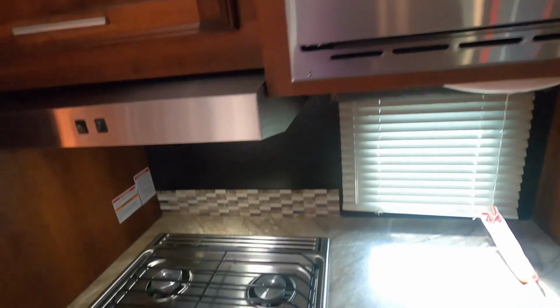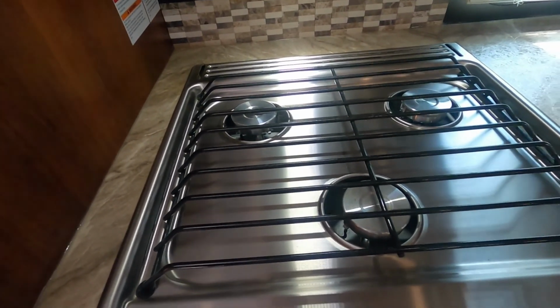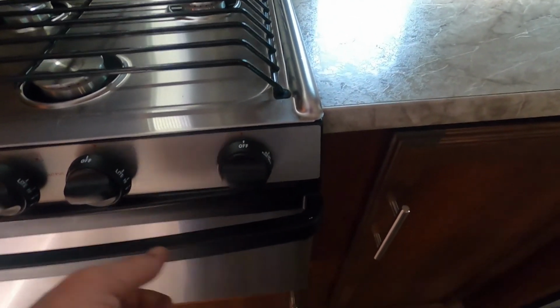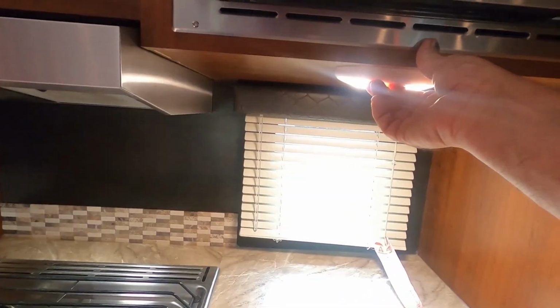Self-explanatory microwave. You have a stove down here, turn that to light. Hit your spark when your gas is on, you'll get a flame here. Oven, you will have to light a pilot light underneath. Little individual lighting here.